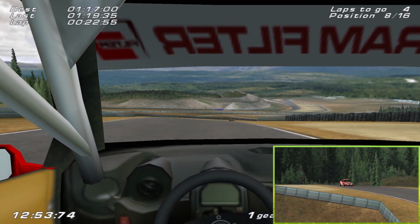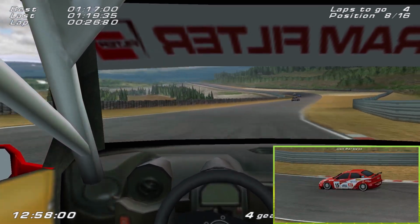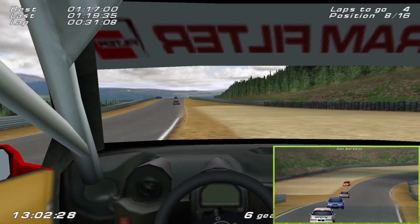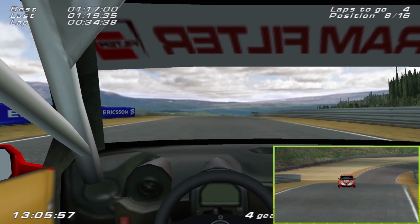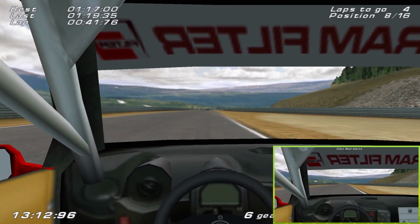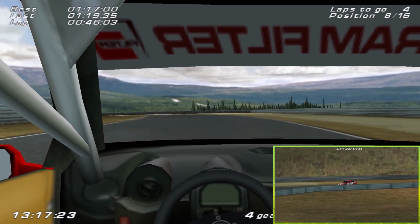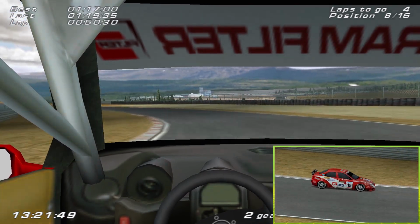Yeah, what gets me as well is that the CPU opponents can just barrel through these corners flat out. Of course, they act like they're on rails. You can't even push them out the way. No, don't. And of course, when you're in the braking zones, they go up your chuff and they just push you off anyway, as the Audi did to me on the last corner a couple of laps ago. Which is completely unfair.